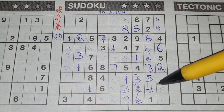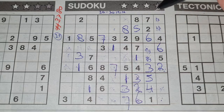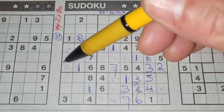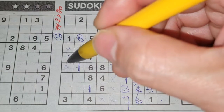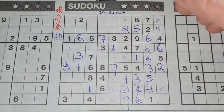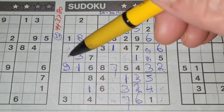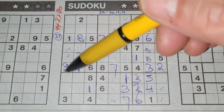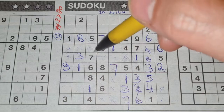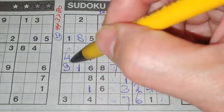Okay. 8, 9, 7. Yeah. One box left in this row for the number 9. Okay. Yeah, 9. Okay. 1, 2, 3, 4 missing numbers in this big square. One of the missing numbers is 4. We see here 4. No 4 in these 3 boxes. So one box left for the 4 should be there.